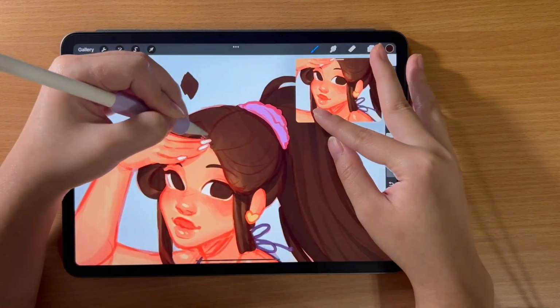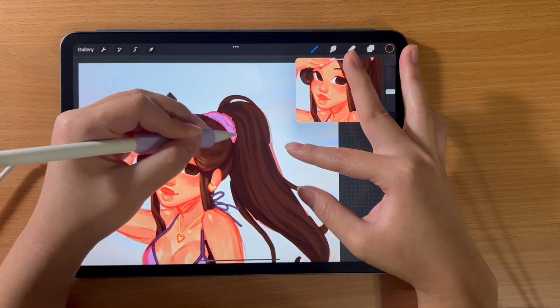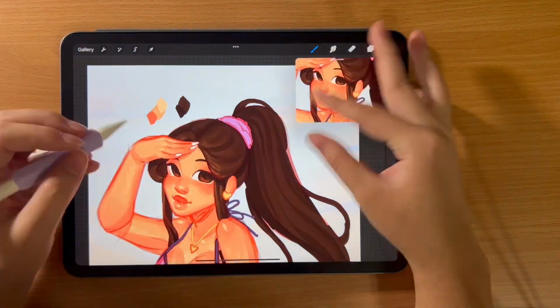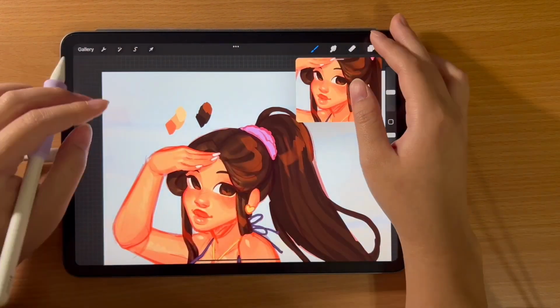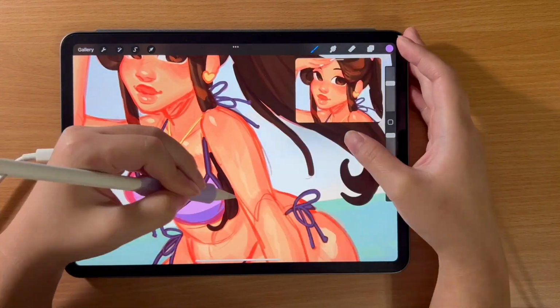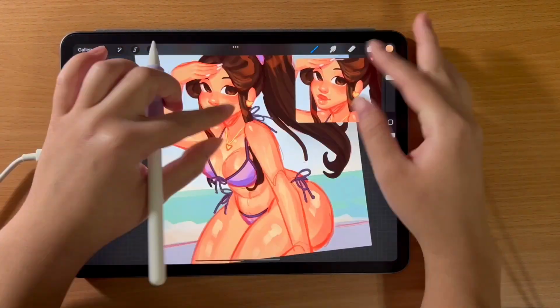So when I got my first iPad, I think when I was around 10 years old, I downloaded an app called Drawcast, and this introduced me to a ton of other artists, especially digital art, and also other art styles. Before, I had no idea what any of that was.